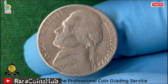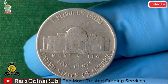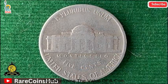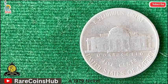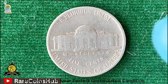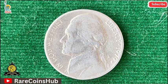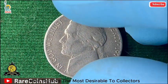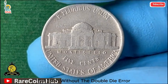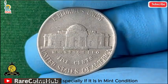The Professional Coin Grading Service, PCGS, and the Numismatic Guarantee Corporation, NGC, are two of the most trusted grading services in the coin industry, and they are widely used by collectors and dealers to determine the value of a coin. A 1979 nickel that has been professionally graded as MS67 or higher, meaning it is in near-perfect, uncirculated condition, can command a significantly higher price than a coin in lower grades. The highest-grade 1979 nickels have become the most desirable to collectors, with some even fetching thousands of dollars at auction, but even without the double die error, the 1979 nickel has been known to fetch impressive prices at auctions, especially if it is in mint condition.